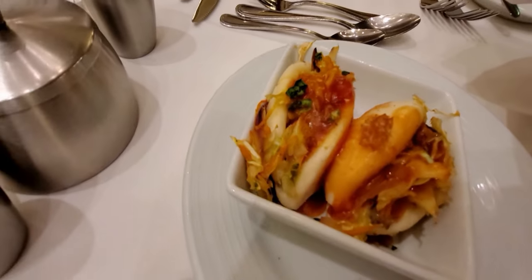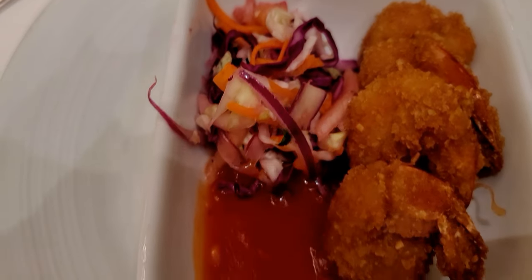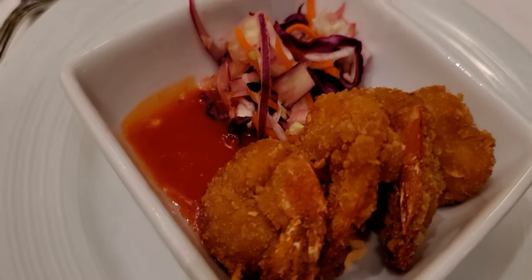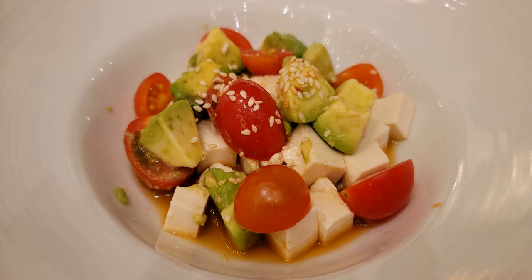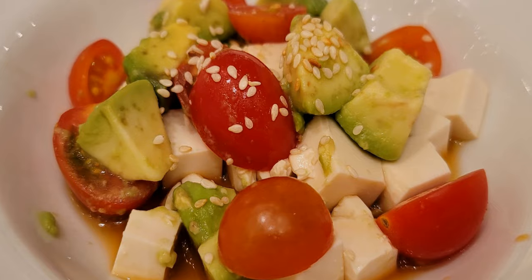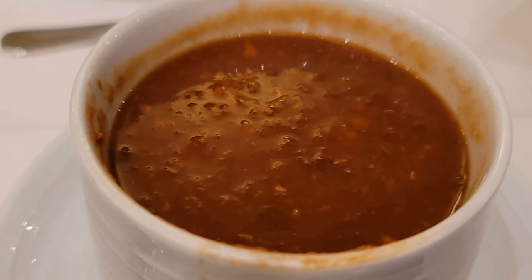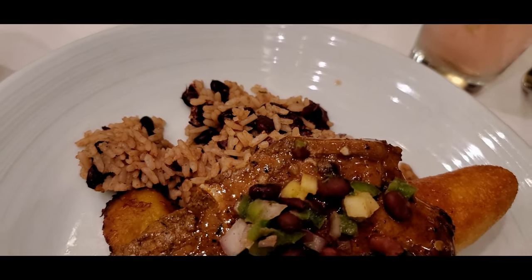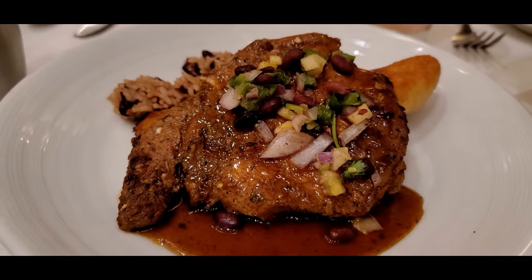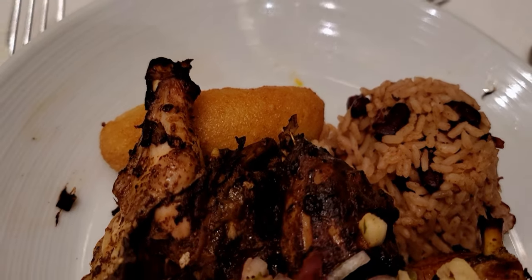Asian-style pork bao tacos. Crispy coconut jumbo shrimp. Tofu and avocado salad. Green lentil soup. Jerk seasoned pork chop. Caribbean style chicken.